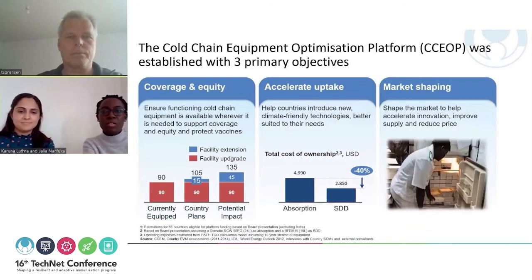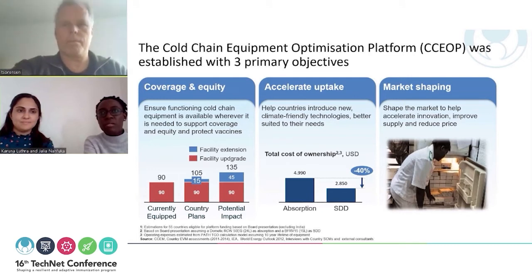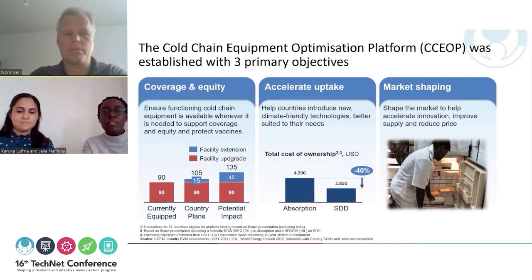So the cold chain equipment optimization platform was established in 2016 with three primary objectives. One was around coverage and equity, just to make sure that countries had equipment that was functional and could protect the vaccines that they had within the cold chains. Secondly, was to make sure that as new products came on board, countries would quickly introduce these new products, like solar direct drive and products that were more efficient to suit their context. And third was really around market shaping, making sure that as new products come on board, countries would have access to these products. Products would come at a cheaper price, but most importantly, to incentivize manufacturers to put new products out on the market on the basis of which countries can further access those products.